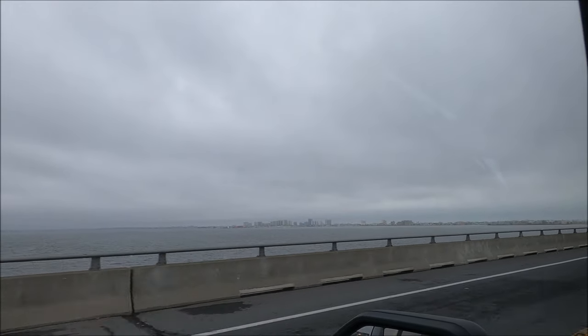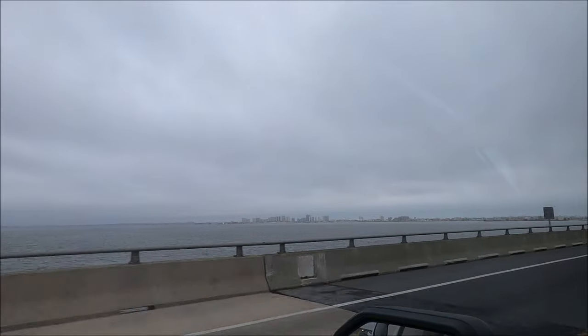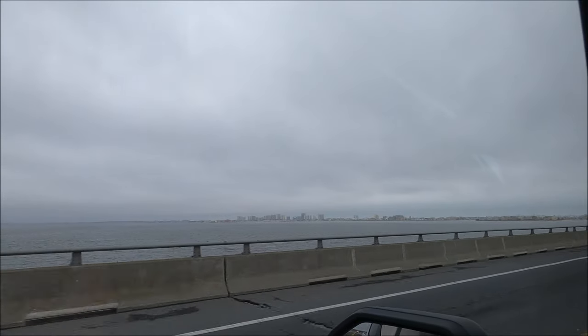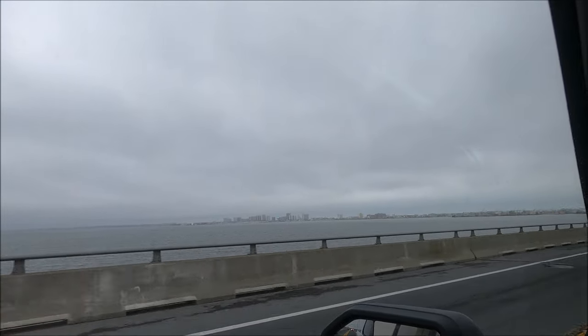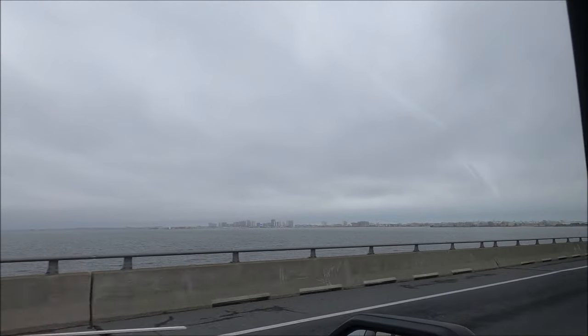Pretty gloomy day, but I got even more updates. It's been crazy the last couple weeks. I'm going into North Ocean City up by the Fenwick line, and it is totally unrecognizable. From last year, even 2 years ago, it is totally changed. So I'm gonna run up there and start the updates up there.